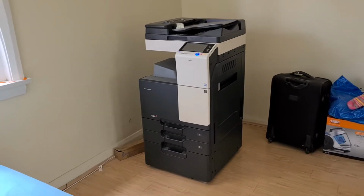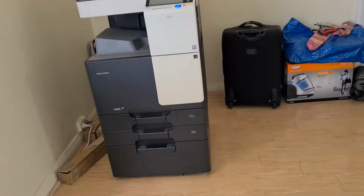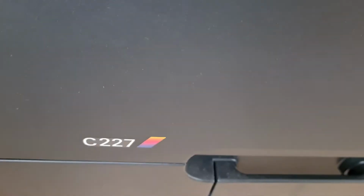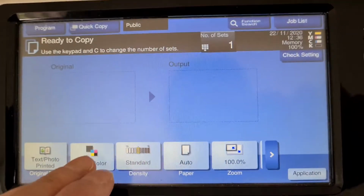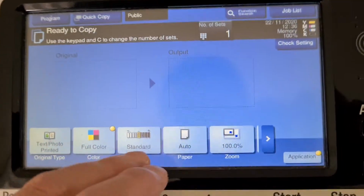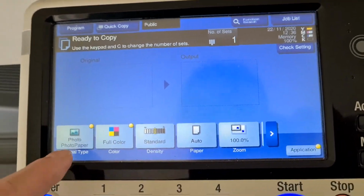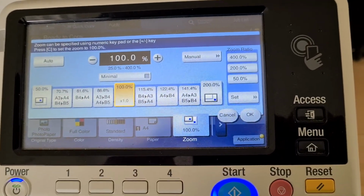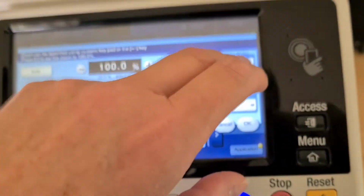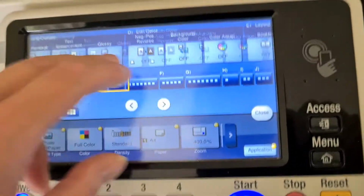Okay, this will be an interesting one. See if we can make this turn up a treat. Thinking this would make a good setting there. Photo paper. Sorry about the shaking. I hate it. Trying not to shake. Easier said than done.